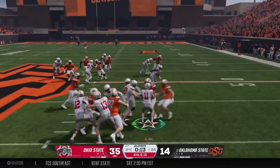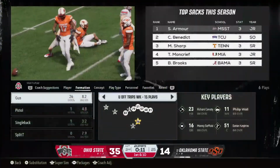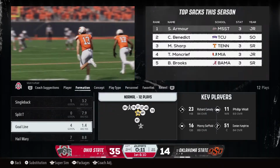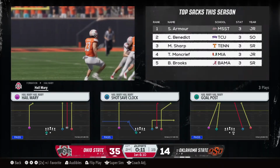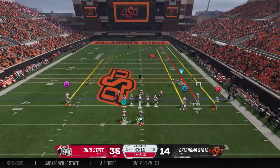On the move, looking for a little sliver of hope. Coverage team able to put a stop to that return at the 42-yard line. So let's see how they play it in this final 30 seconds of the first half.